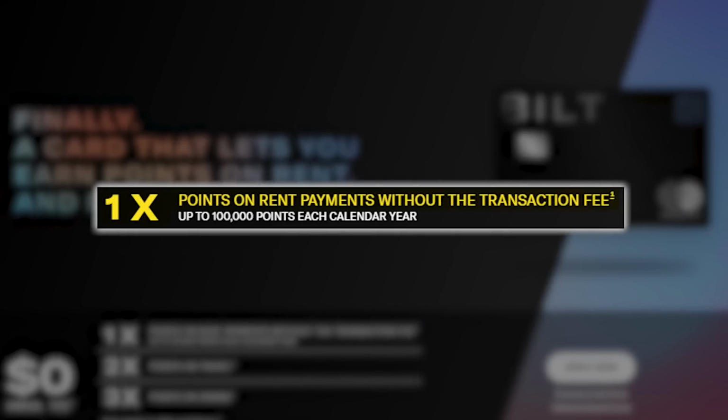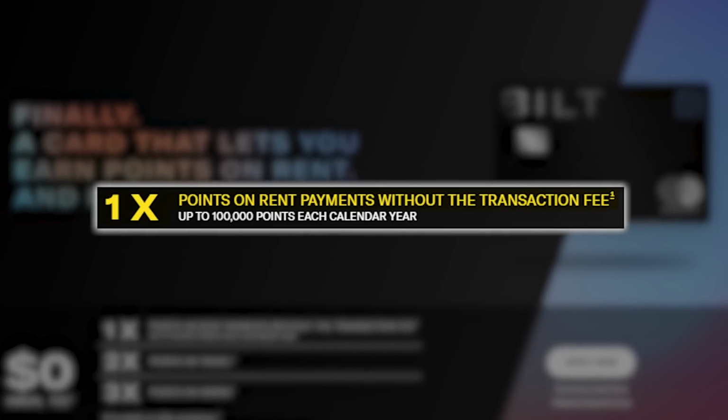Now, I've talked about in a full video what my actual strategy is around paying for rent, because honestly, I don't think that the Bilt card is always the best card to use for rent purchases, even though it does give you 1x back and it's the only card to do that for your rent purchases without the transaction fee. And while that's a very powerful thing, I also think that welcome bonuses are a lot more powerful.